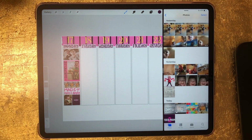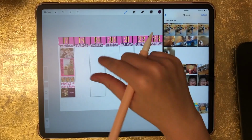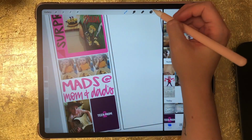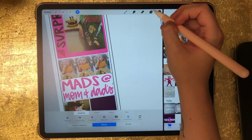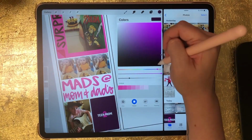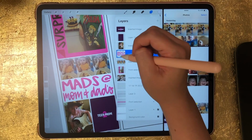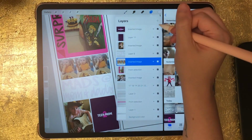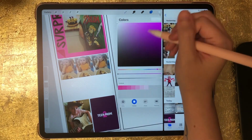Okay. I'm not loving how I just wrote this right here, and it's got a white background. I think I'm actually going to turn that into a little sticker as well. And this is how I'm going to do that. I'm going to change the color of this text to white by alpha locking and then filling that layer. And now I'm going to come underneath it.